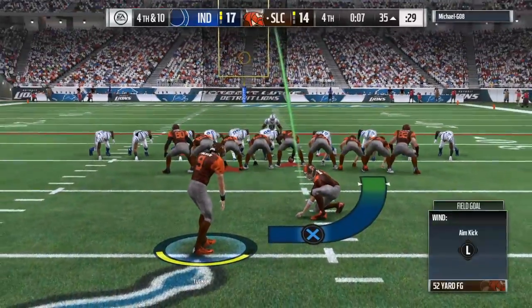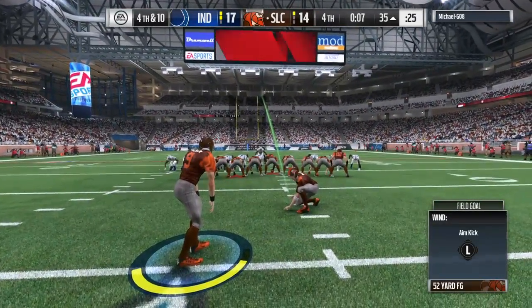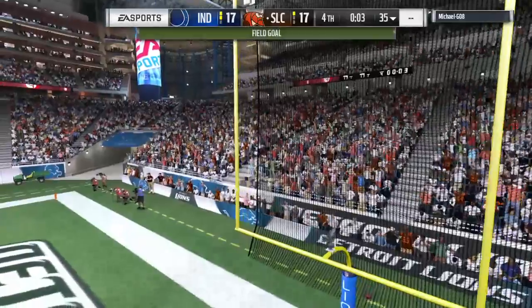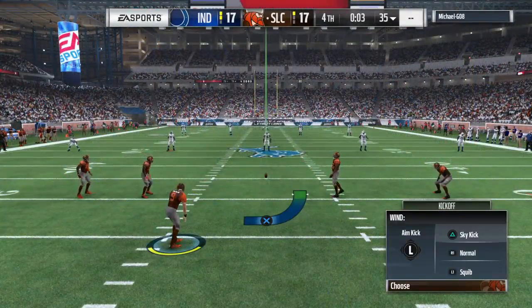So now one of the biggest kicks of the night is forthcoming. This to potentially send us to overtime. And this one is right down Broadway. And they will tie this game here in the final seconds.